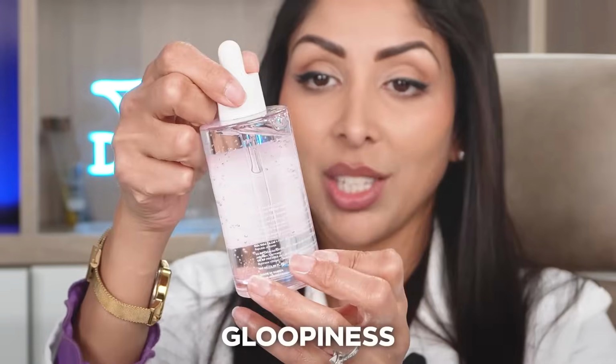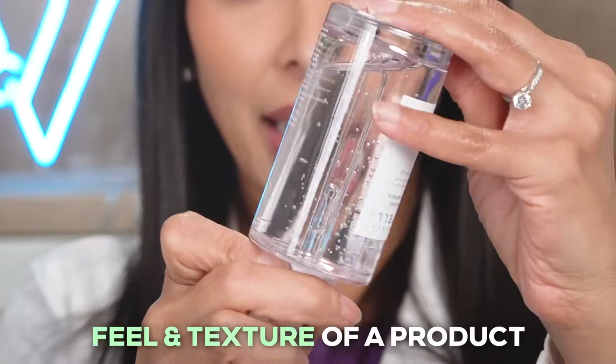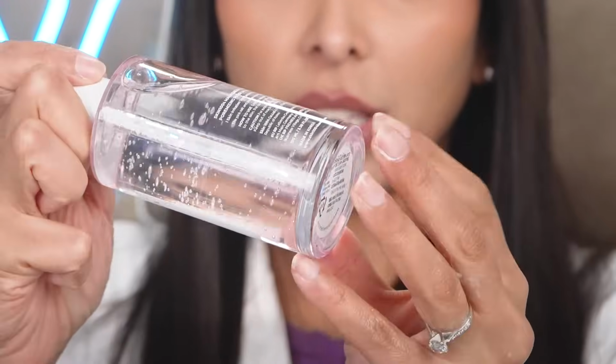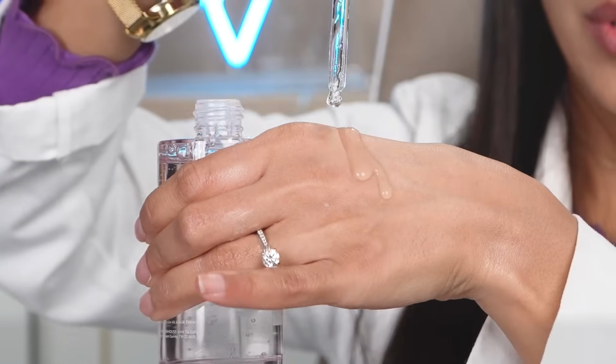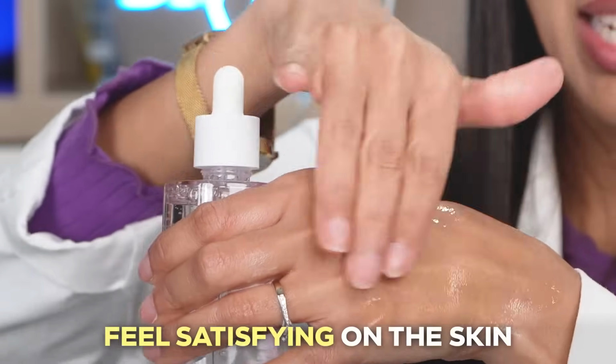I like the gloopiness of it. It really is all about the rheology. So rheology is the feel and texture of a product. How does it feel on the skin? Oh, nice. Okay, nice and gloopy. Lovely. So it's going to feel satisfying on the skin. Let's see what is in this product.